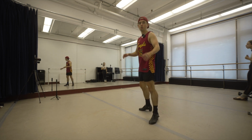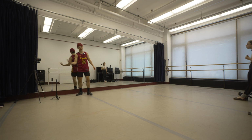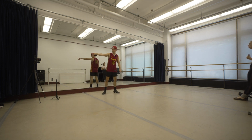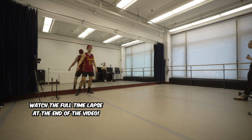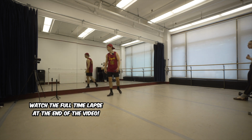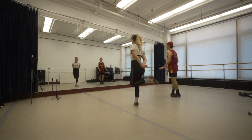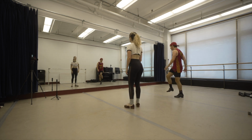So you can see a little bit more room. We're going to teach her a full step, so we want more space. We moved the camera over here. And you can also see the 360 camera I was telling you about here, just recording as we go. So as soon as you hit the floor, yeah.